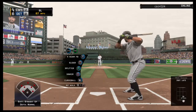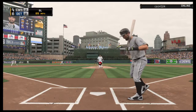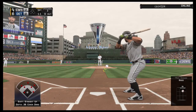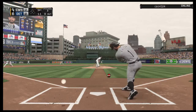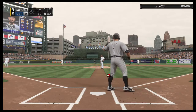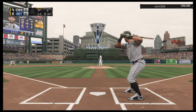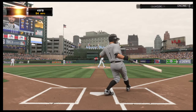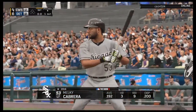Adam Eaton is in to start things off as he looks at a ball to start the inning, 1-0. And this one's over for a high strike, 1-1. Foul right at the plate. The count moves now to 1-2. Now a swing and a miss on the fastball. Then the leadoff man is set down here for the first out of the evening.